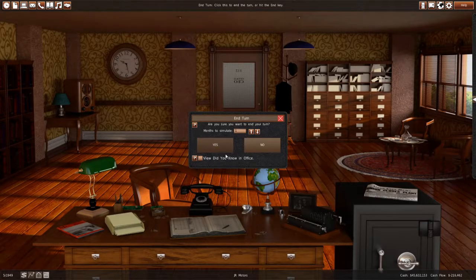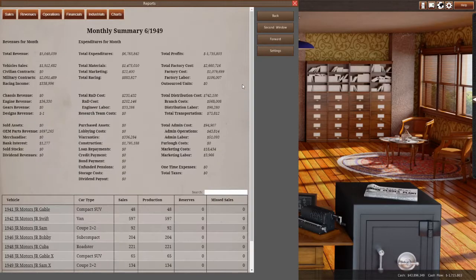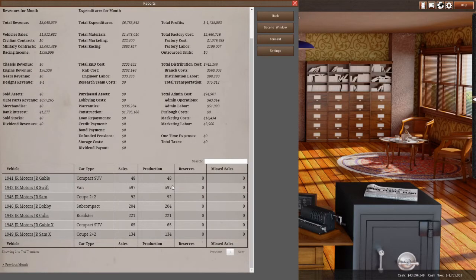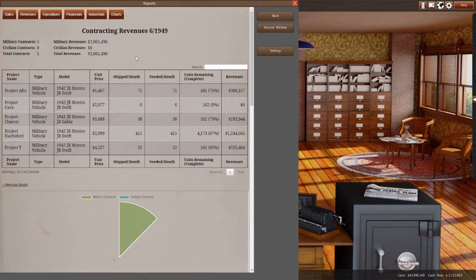We're going to skip forward 1 month just to see if that made any difference to sales. No, we made £1.7 million loss. Wow. Oh, that's from construction. If you take that off, we'd have actually made a small, tiny profit. We are making sales. Not many, but some. Every little helps. Let's have a look at what our contracts are looking like.